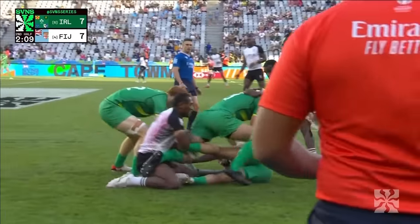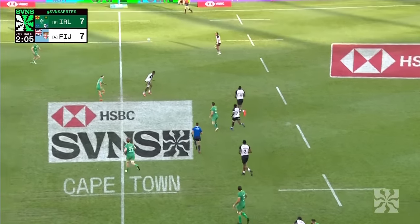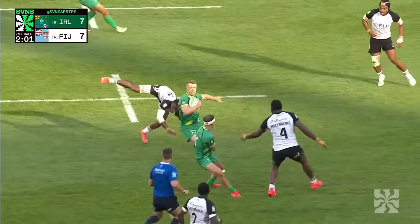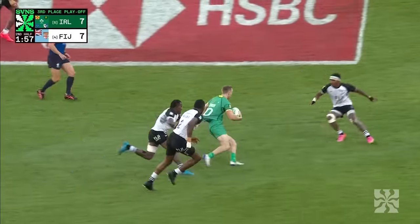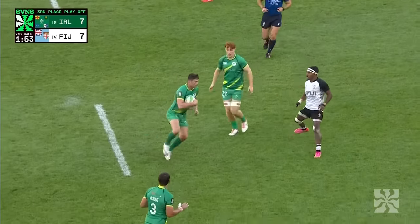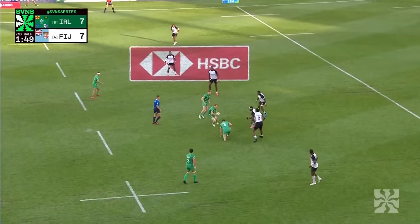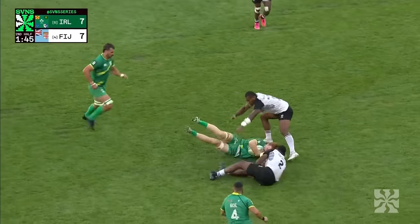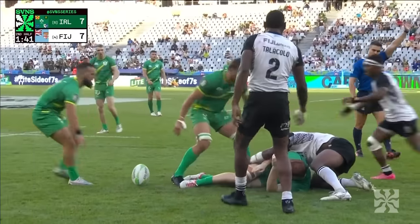Roche getting stuck in again, protected by Harry McNulty. Just phase after phase, waiting for that gap to appear. So accurate with their passing as well. Here is Kennedy with the fresh legs off the bench. He's going to be asking the question of some tired Fijian shoulders. Speculative offload just to keep the move alive, and alive it remains. Billy Dardis almost dragged down. Here's Shane Jennings. Hand on the ball for Fiji, and they win the penalty.